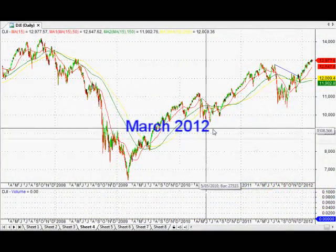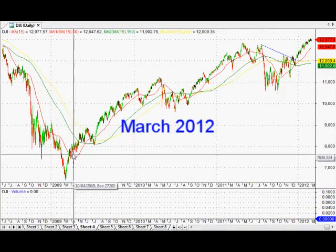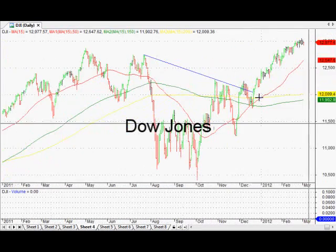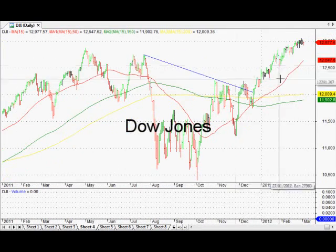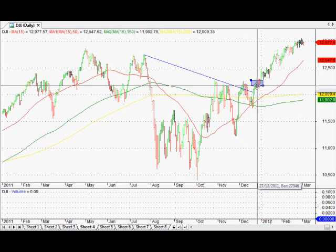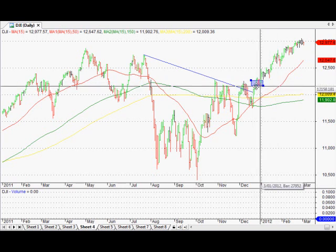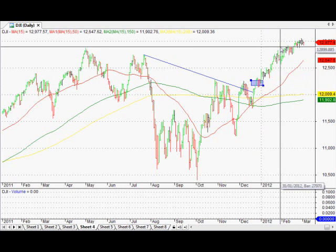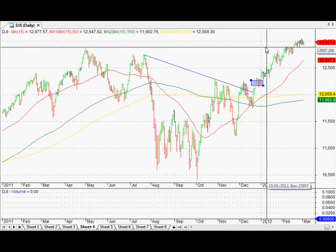Let's check out the Dow Jones. Why not? Looking at it from an Elliott wave point of view, and from a trending point of view, as you can see, we called our uptrend just recently, probably about 2 or 3 months ago. As you can see, the market has since then moved. It hasn't moved 10%, but it's moved a solid 5 to 7%.